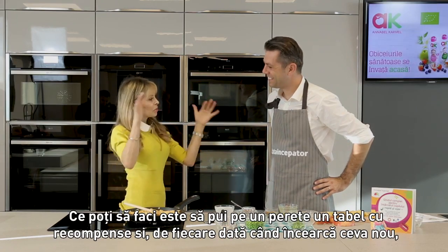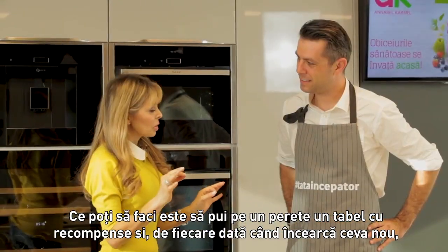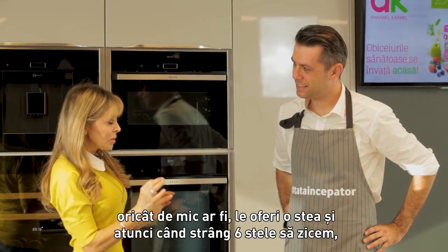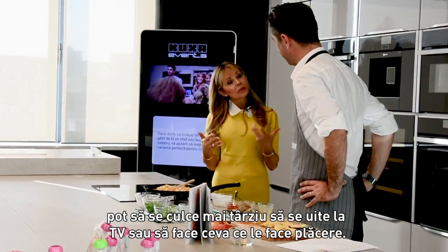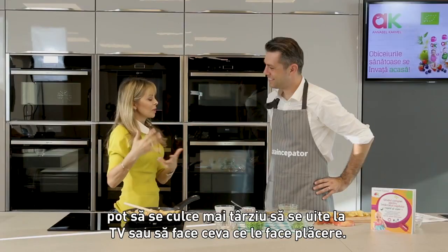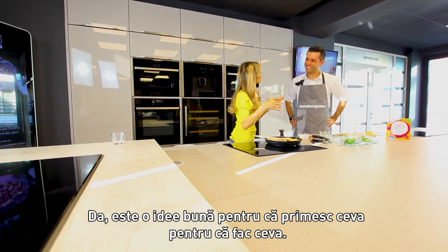So what you can do is you put a reward chart up on the wall. And every time they try something new, even if it's a tiny bit of something new, you give them a star. And then when they've got like 6 stars, they can stay up late and watch a TV program or do something that they really want to do. It's a good idea. So like they get something for doing something.